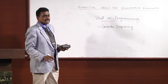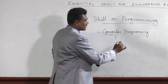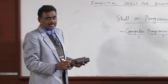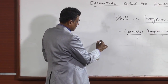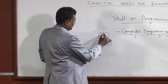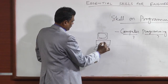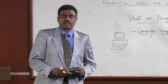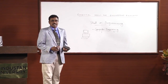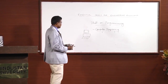When you develop your skill on computer programming, understand what a computer is, then understand what is meant by programming. So, what is a computer? It is an electronic device capable of doing arithmetic and logical operations. All the arithmetic and logical operations are carried out with the help of a program.